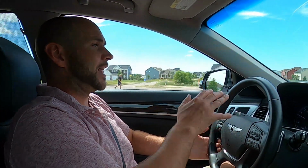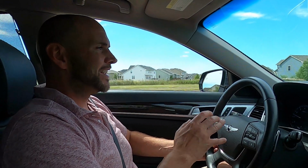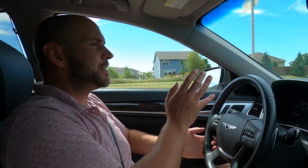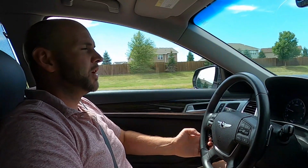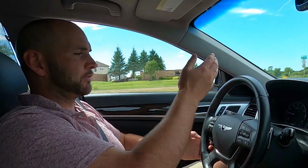But ultimately, I can just put pressure against the wheel, and as long as there are lines on both sides of the road, it'll keep me within those lines, and it's not like a lot of cars that just kind of bounce from line to line. It does a pretty good job of keeping me centered in the lines. Now check out the adaptive cruise.